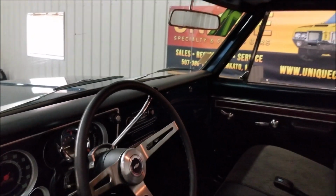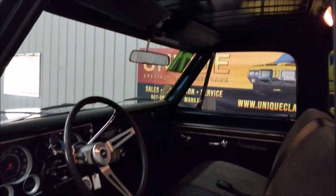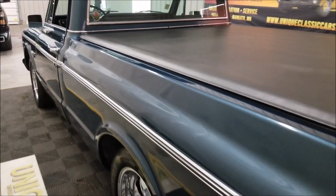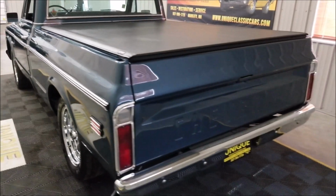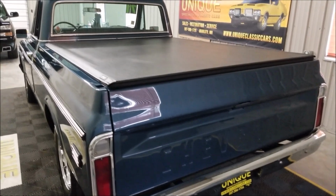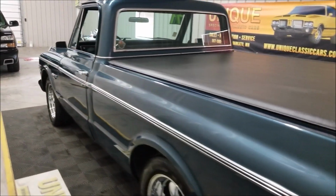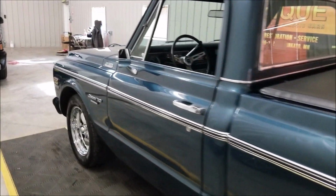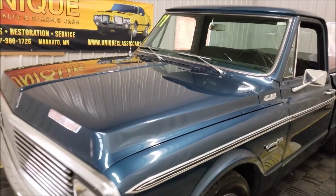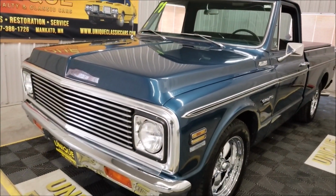As you listen to that 350, like I said, great sounding truck. Slip around to the back so you hear it. Little rumble coming out of that V8. Like I said, it's got a little bit of a cam to it, it appears. I'm going to go ahead and come up to the front here. I'm going to pause this a second. Let's get this hood open and check out the engine bay.